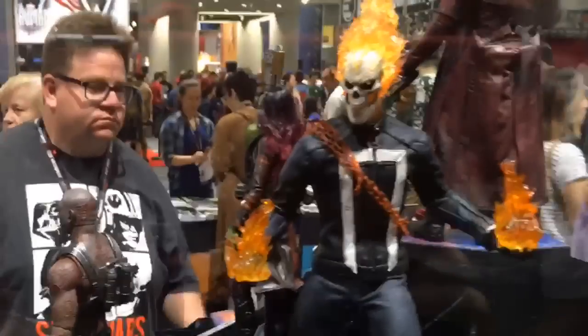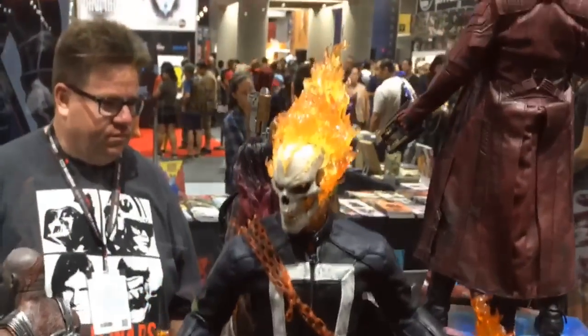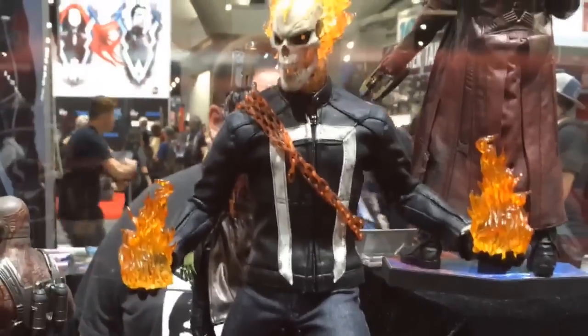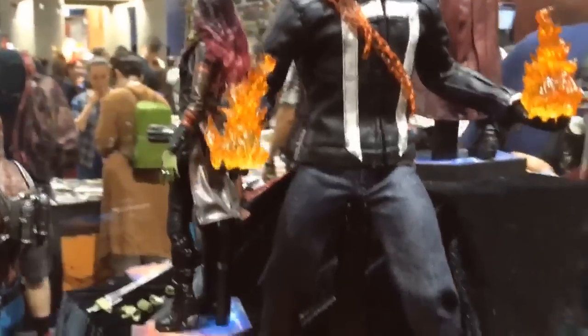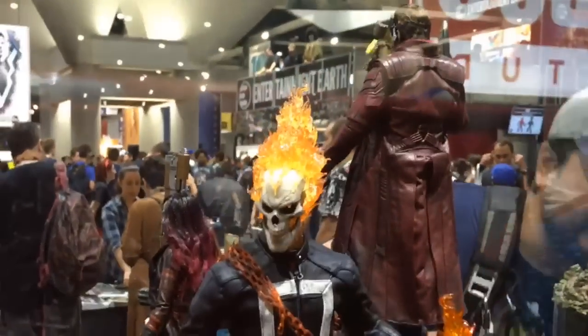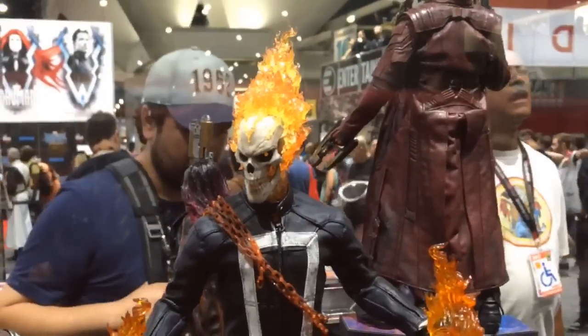So next up, we've got the Agents of S.H.I.E.L.D. Ghost Rider. This is Robbie Reyes as Ghost Rider, the Spirit of Vengeance. Oh, he's got a really cool chain wrapped around him that is colored to make it look like he's heating up the metal. Look at all that hellfire. There's hellfire all over his base, in his hands, on his head. He comes with a chain whip. Look at that. So that is right out of Agents of S.H.I.E.L.D.